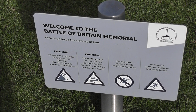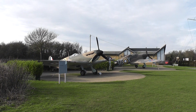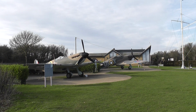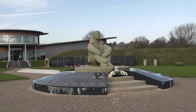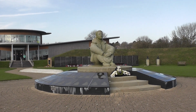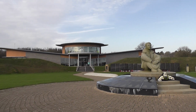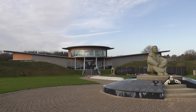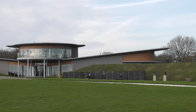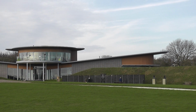So there we are, Battle of Britain Memorial. Yeah, it's nice when the sun. Couple of the old Spitfires. There is the Battle of Britain Memorial. God rest their souls and all they did for us. Very poignant that the memorial should be here on the White Cliffs. Brilliant.